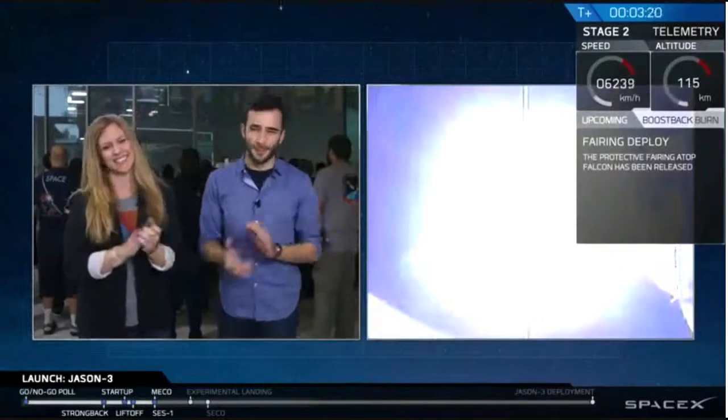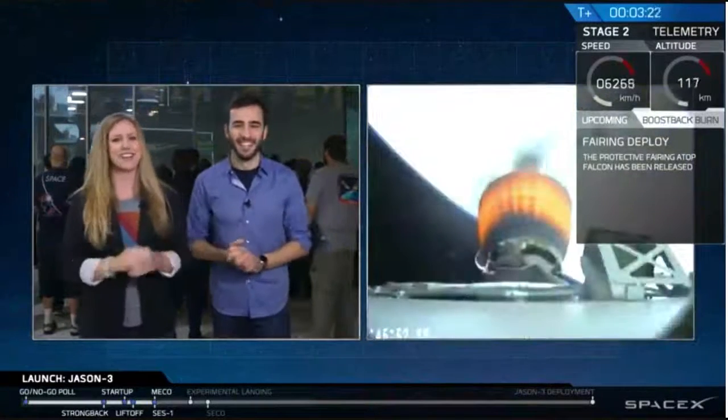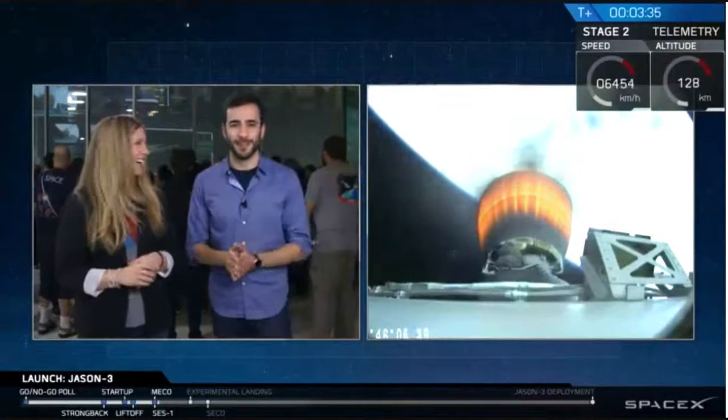And we have a successful fairing deployment. That's fantastic. All right, that's great. These are all really important steps. This view that you see here, that is second stage, pulling away from planet Earth. This is one of my personal favorites that we get to see. You can see that MVAC engine bell glowing hot with the exhaust gases. It means we're headed exactly where we need to be.